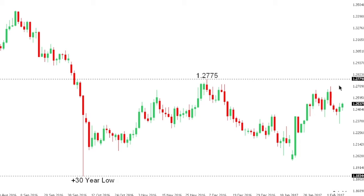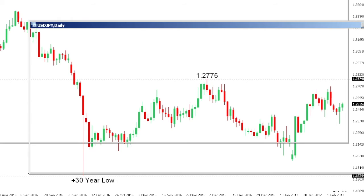But until then, there's risk for the market to continue to stall out up towards and around 27.75 in favor of a bearish resumption back towards the multi-day, multi-month and multi-year lows down around and just under 120. The key 30-year low that we saw was back in October of 2016 at 118.40.